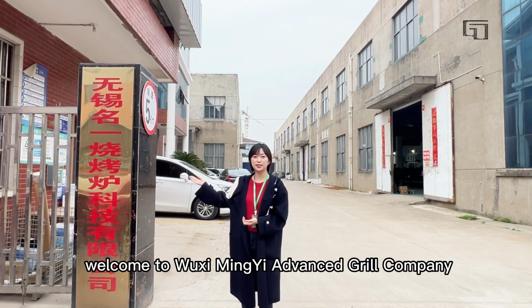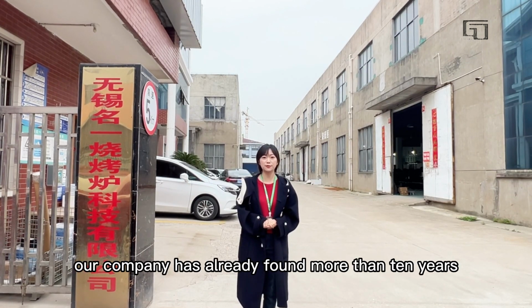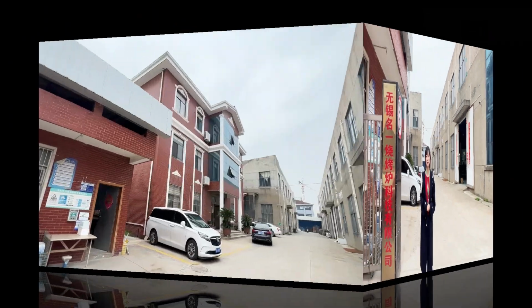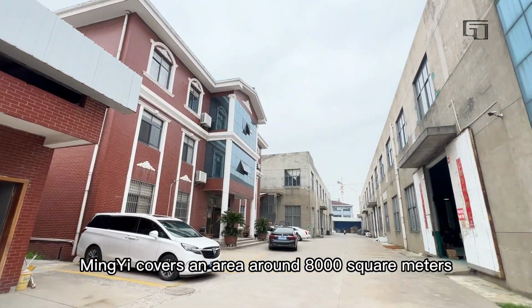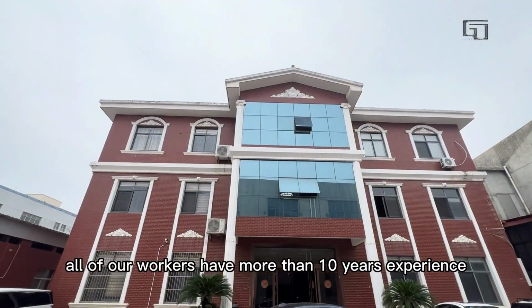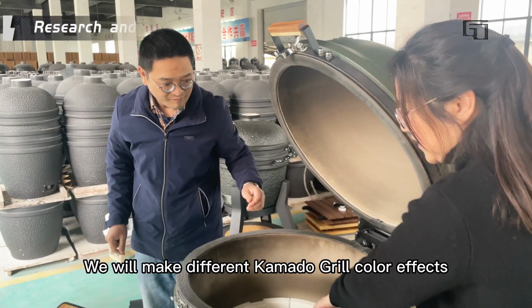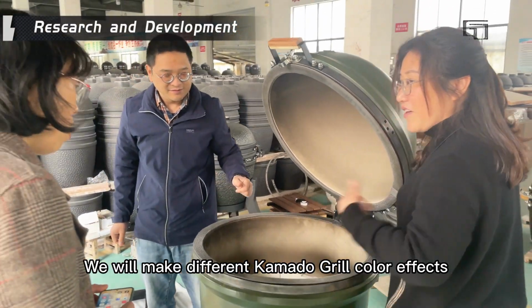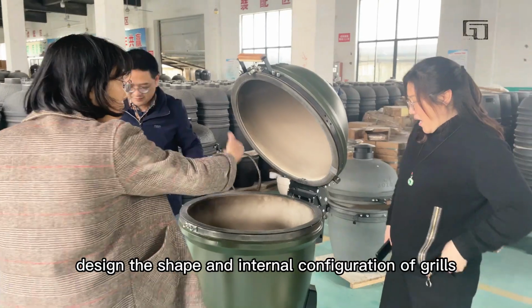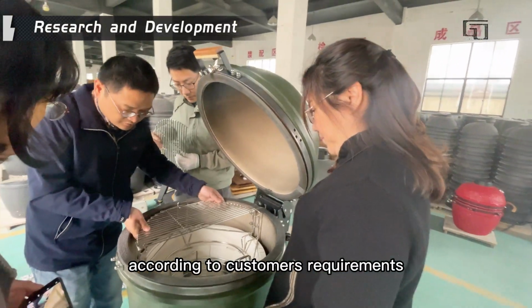Welcome to Wuxi M.Y Advanced Grill Company. Our company has already been founded for more than 10 years. M.Y covers an area of around 8,000 square meters. All of our workers have more than 10 years of experience in ceramics. We will make different Kamado grill color effects, and design the shape and internal configuration of grills according to customers' requirements.